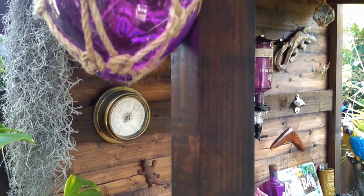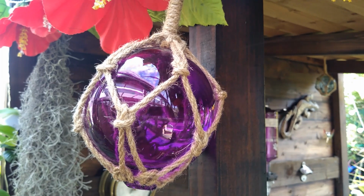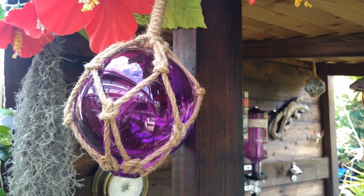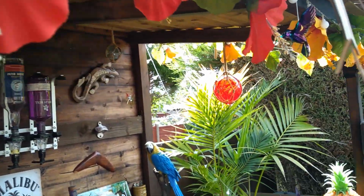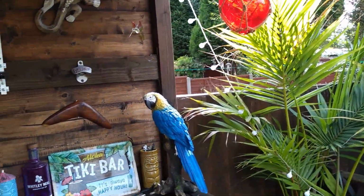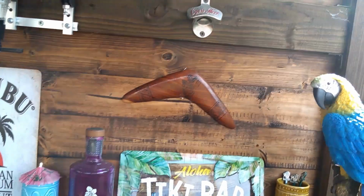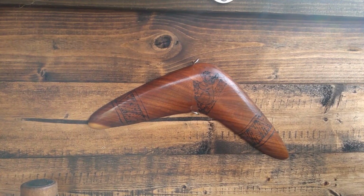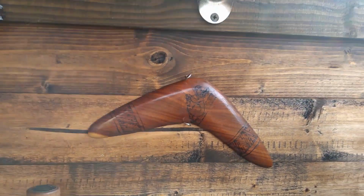I've also got a purple glass float, which is an unusual colour, and it makes a change from the other colours that I've got here, such as the blue and also the red. I've also got a boomerang from a second-hand shop again, which is originally from Australia, so I thought that's really cool.